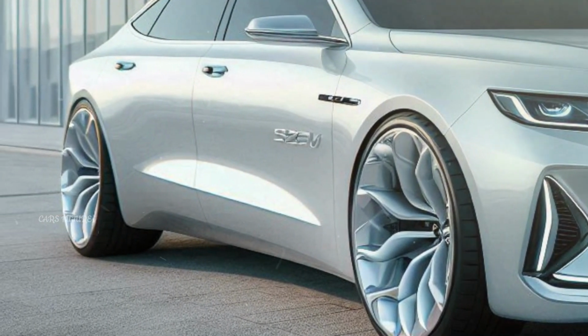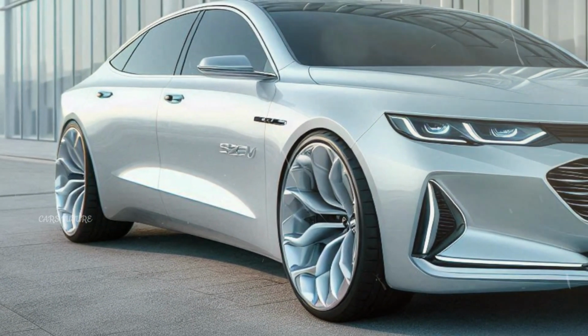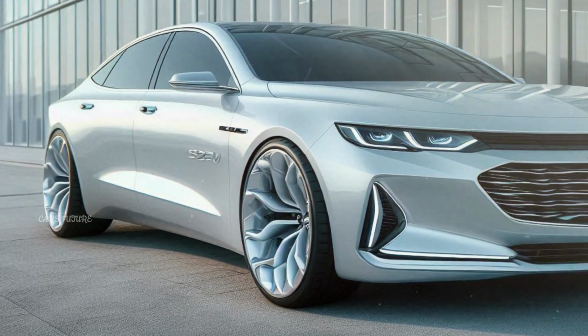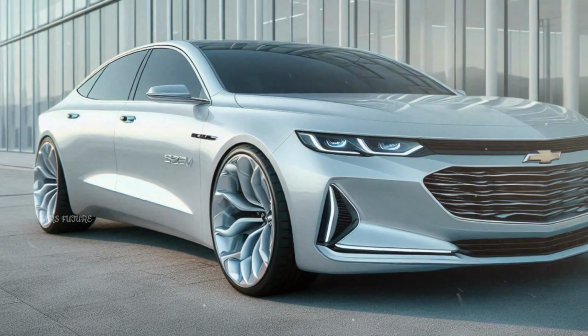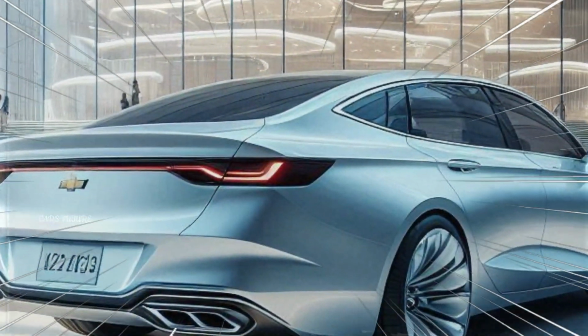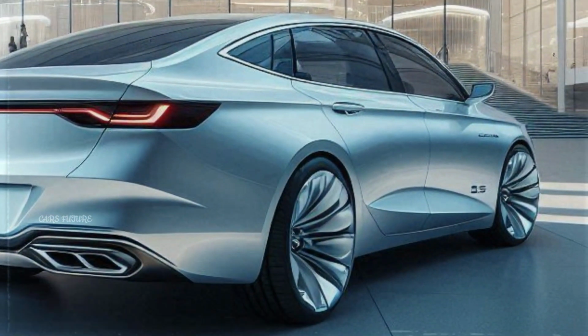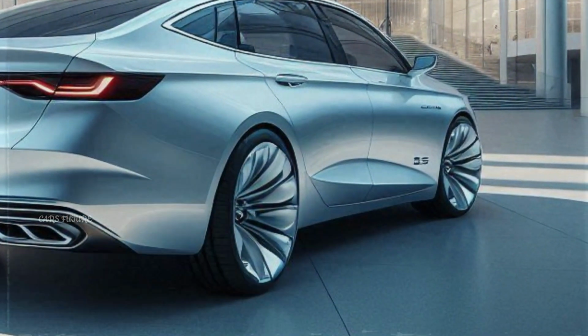With this power plant, the Impala SS rockets from 0 to 60 mph in just 3.6 seconds and can blaze through the quarter-mile in under 11.9 seconds. A top speed of 200 mph makes it one of the fastest four-door sedans in its class, rivaling high-end European sports sedans at a fraction of the price.